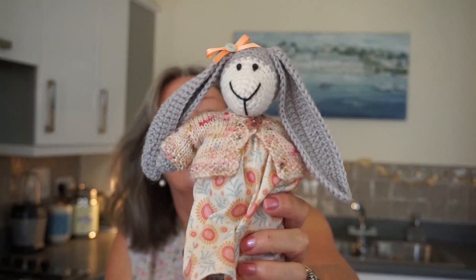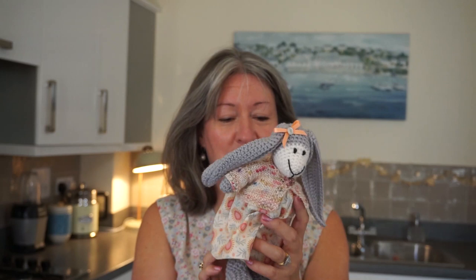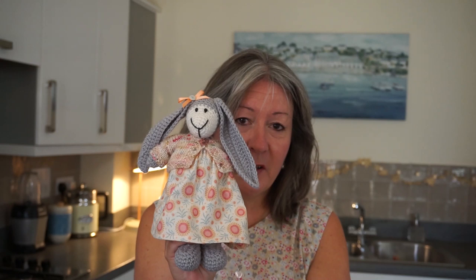But in news, this little lady who you've seen before, this is my Nancy, who is made by my friend Vivian, who's Green Rabbit Designs. Anyway, she started making cats as well, which I'm very excited about. So, if you don't follow Viv, Green Rabbit Designs on Instagram, you might have a friend.